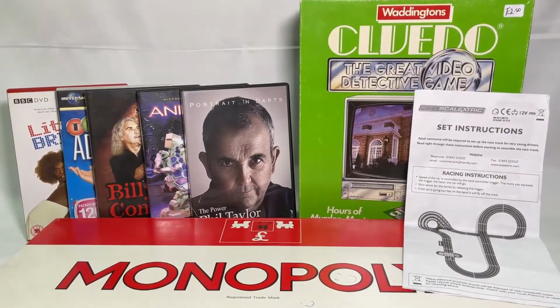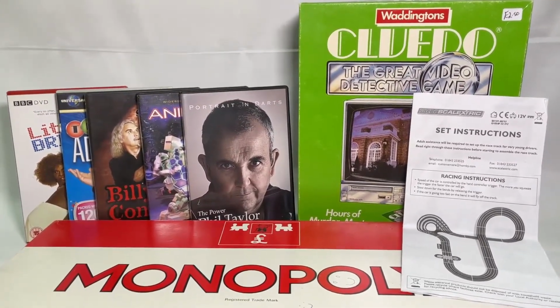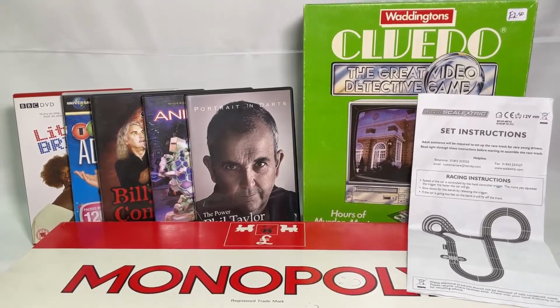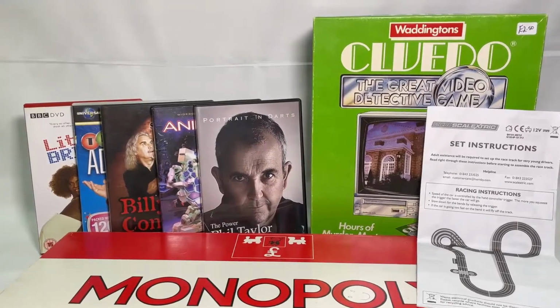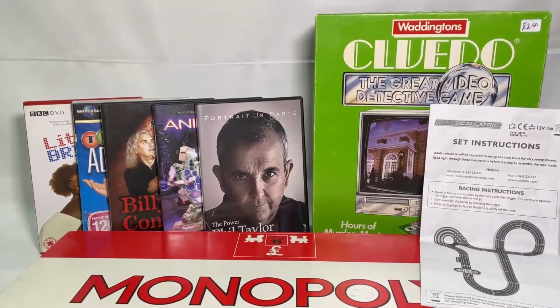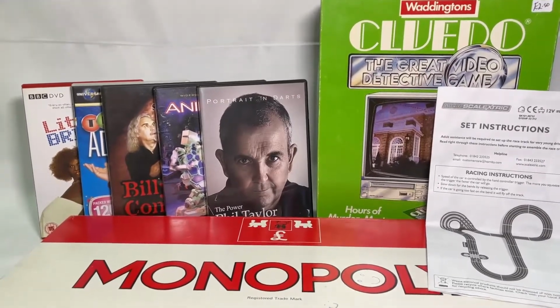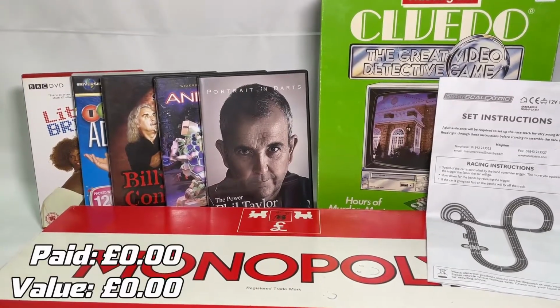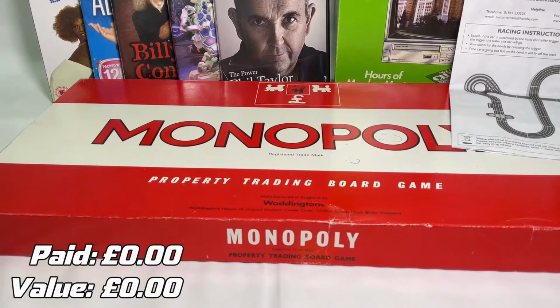Okay, so we are now home from the charity shops, and it has actually turned out to be an absolutely amazing day today. My best day by far. Yeah, let's have a look through and see what we've actually got. So we will start off with the first pickup, which was the Monopoly.